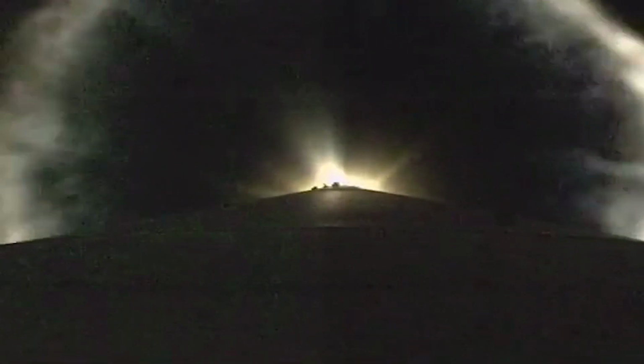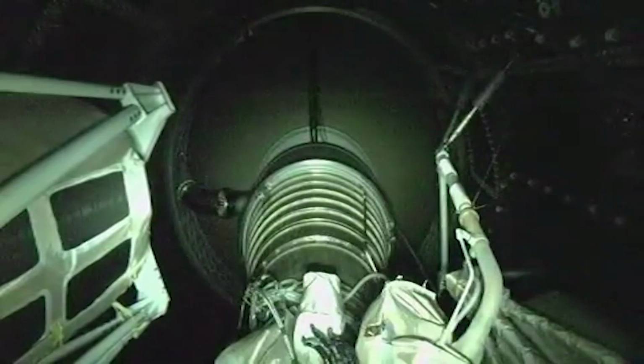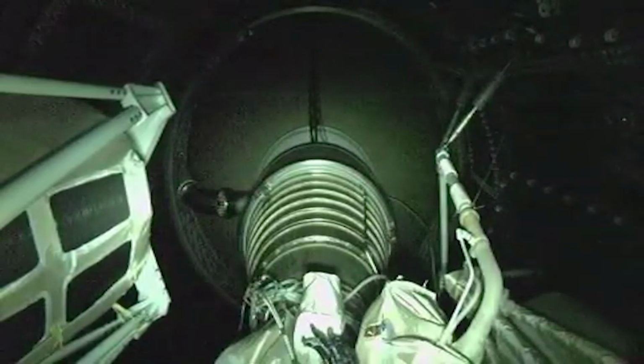And we've begun boost phase chill down. Now throttling to a 4.6G acceleration limit. Boost phase chill down has ended. Standing by for BECO. And we have BECO, booster engine cutoff, standing by for stage SEP.